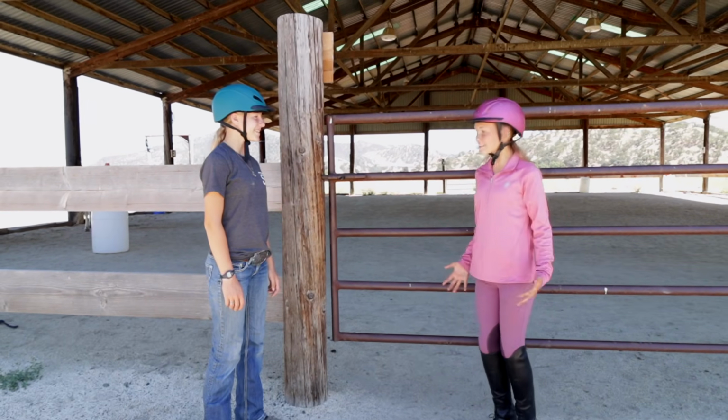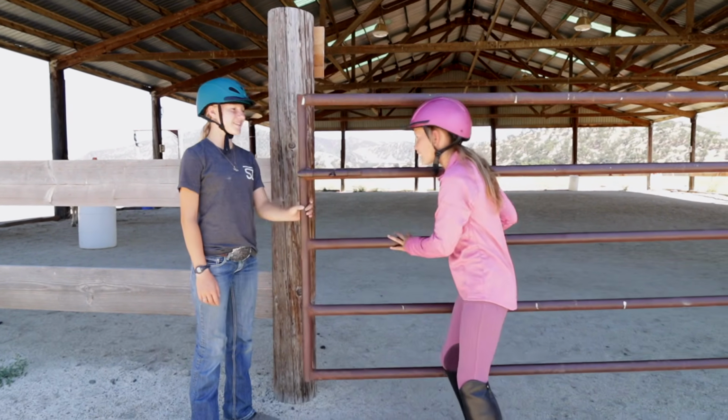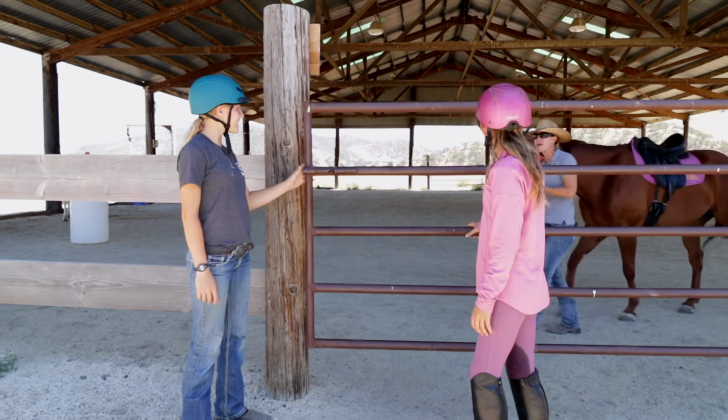Kailey, isn't it so exciting we get to talk about gaits today? Look, this is one of the only swinging gaits on the property. I know, it's so great, isn't it? It's so cool. Wait, you guys, we're not talking about gaits.